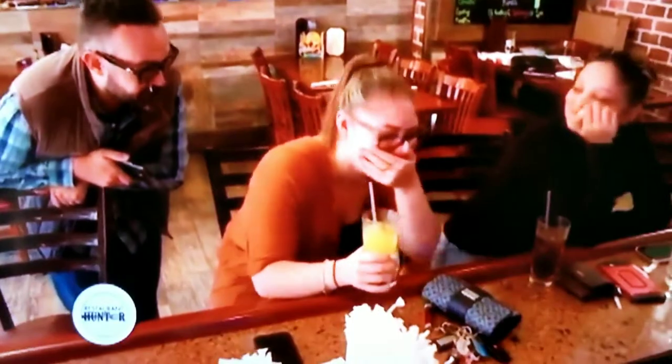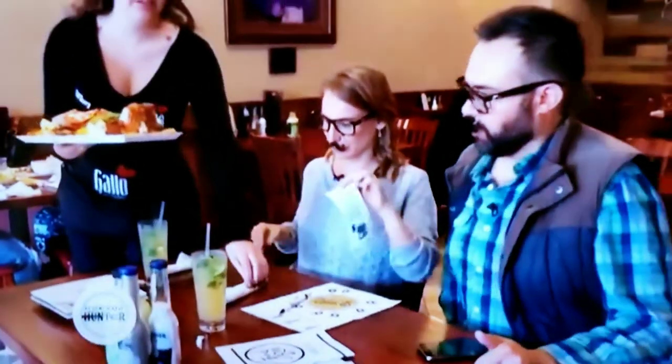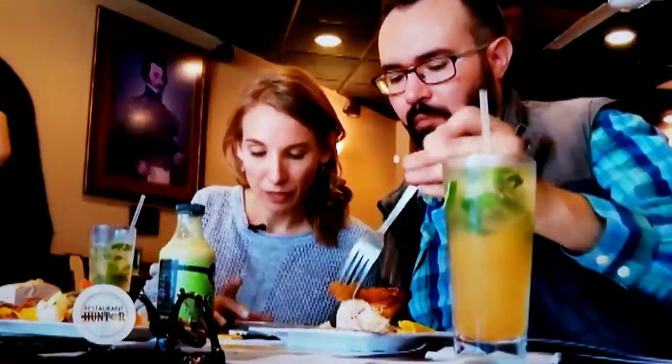Really, really, really strong. They serve this delicious, easy to share finger food platter. What do we got here? But don't fill up because there's more food to come. All of our puzzles are basically engineered so that every level can do it.